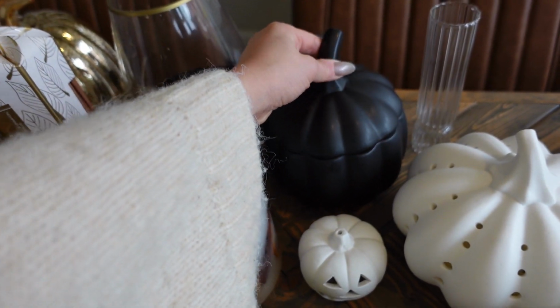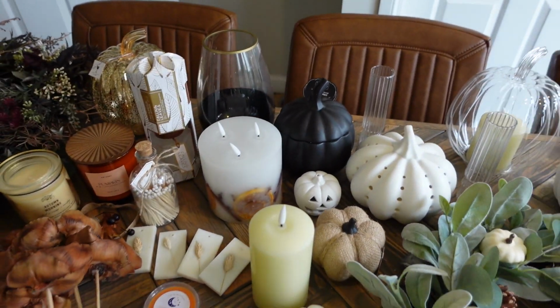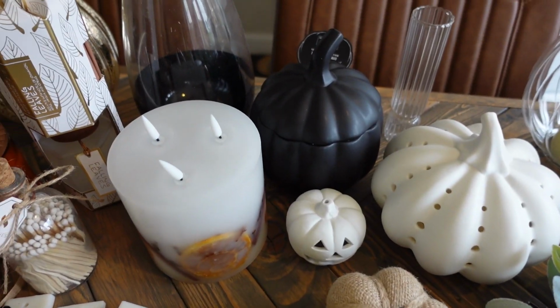This was from TK Maxx. It's like a ceramic jar. I don't know if I'm going to be able to take the lid off. It's a bit of an anomaly though, because it doesn't really go with anything else, but I just saw the matte black. Obviously our living room is half black, and just had to pick it up, so we'll see how we go with that.